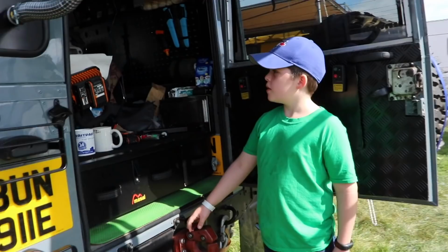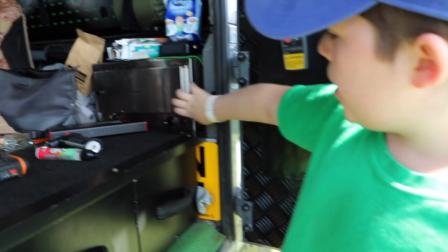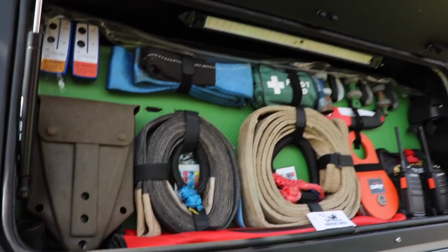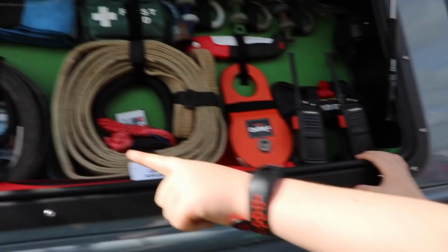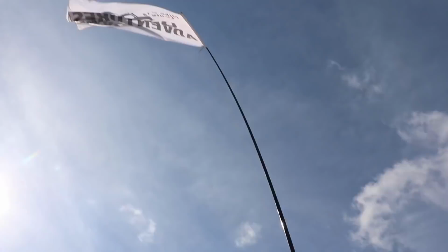Oh wow, you've got a lot of stuff in here. Yeah. And then in here we've got our fridge, which slides out on there. Our Travel Buddy pie oven. And on this side we've got another side locker. So this is all our recovery stuff. We've got two walkie-talkies, a spade, which we haven't used yet. Most of the stuff in here we haven't really had to use yet. And then our little flags up here. And also we have solar panels up there.